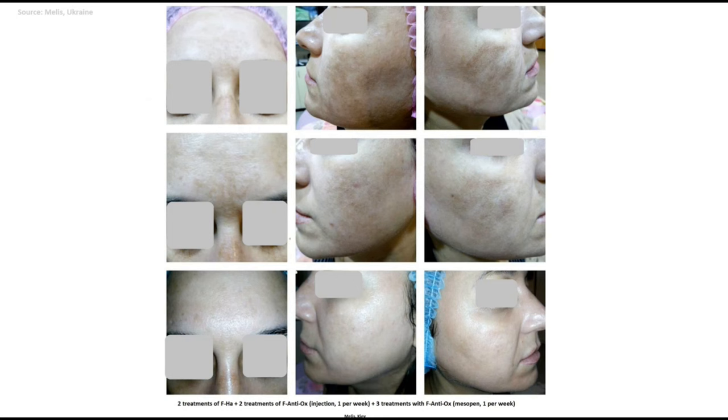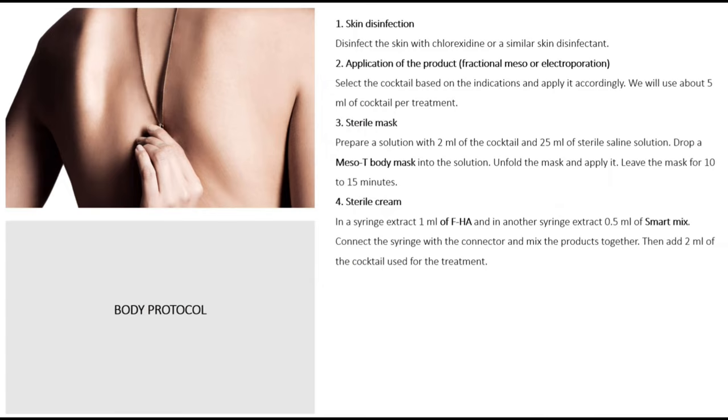Now, we're going to talk about the body. We're going to do body protocols, and the protocol is pretty much the same. It's very simple. You're going to disinfect the skin with alcohol 70%. Choose the vial that's going to work according to the concern you're treating. You have a mask, and you have a sterile cream. And again, we'll talk about the sterile cream in a minute.